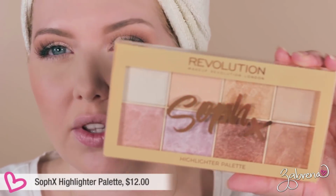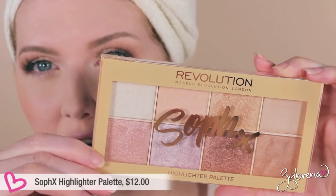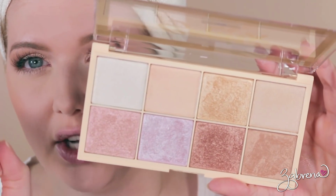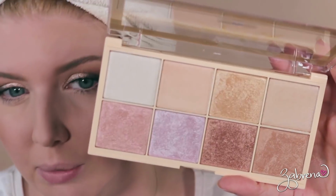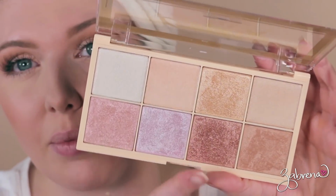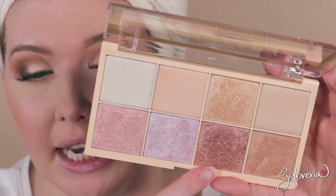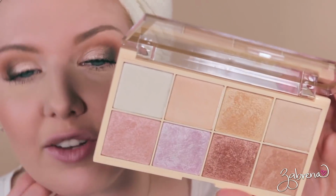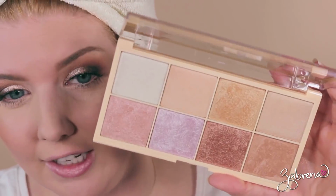in collaboration with Soph, who is a YouTuber here who does nails, I believe. And I really loved her eyeshadow palette collaboration that she did with Makeup Revolution. So when I saw that this was one of the top rated products on Ulta's website, I hands down wanted to try it. Now it's only going to be a matter of deciding which highlighter I want to use.